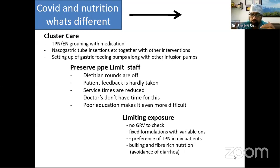The service times are reduced. Initially, we used to have feeding that was done every 2 hours or every 4 hours, depending on what the patient requires. But now the service times have reduced, because every time you go inside, we need to be completely protected by personal protective equipment. And we are unable to do that because we might just run out of supplies. That's the reason that service times are reduced.